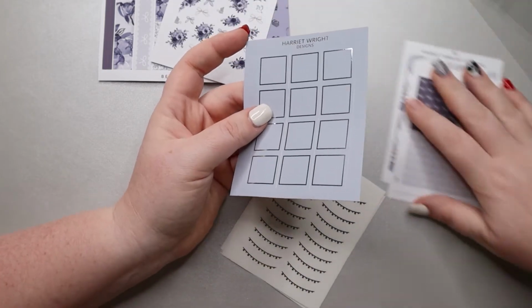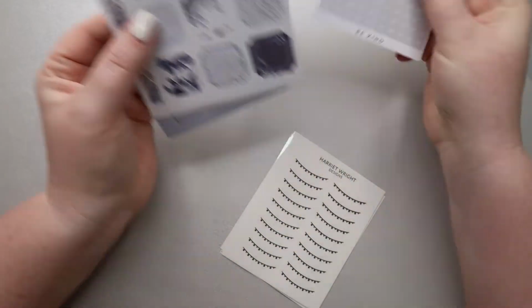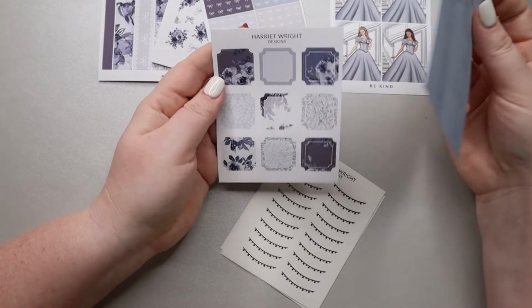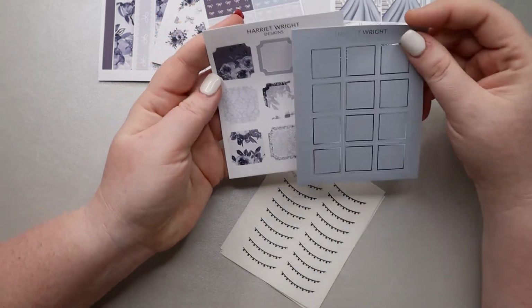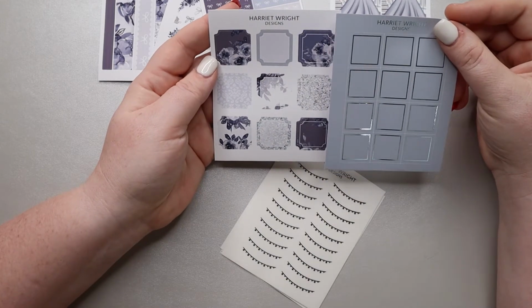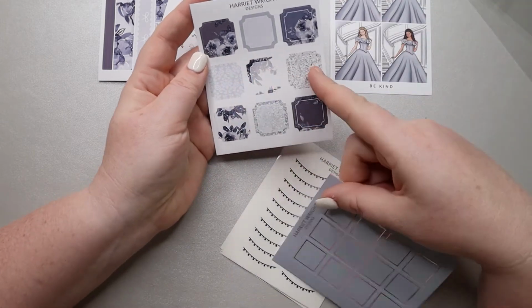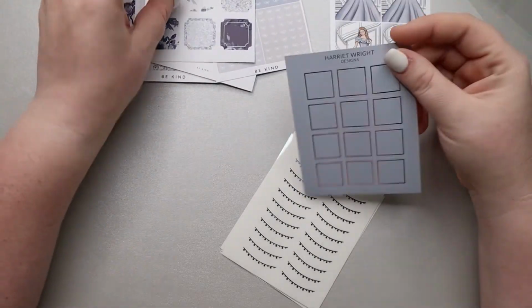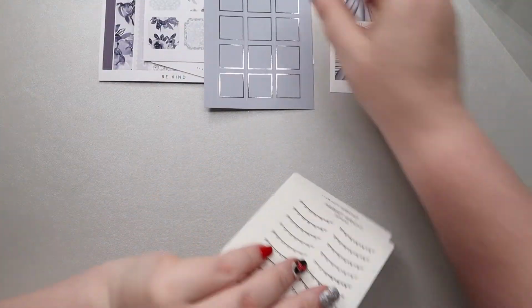Wait, hold on. If I can lift them up. Like these decorative squares, if you need to write something in one of the more, I guess, busy boxes, I bet you can layer these somehow, especially like this one or this one. I think those would look really cool. So anyhow, you get boxes.